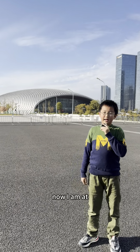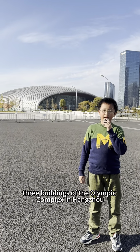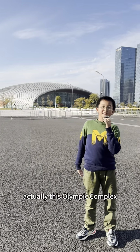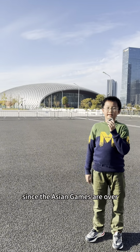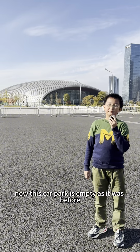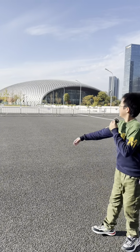Now, I am at three buildings of the Olympic complex in Hangzhou. Actually, this Olympic complex was used for the Asian Games 2023. Since the Asian Games are over, now this car park is empty as it was before. So now I will introduce these three buildings.